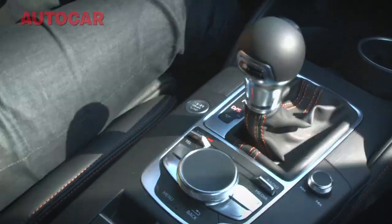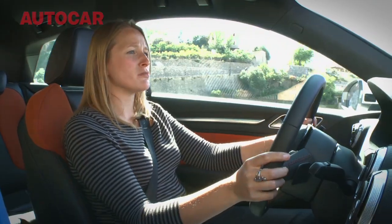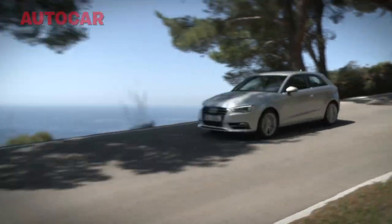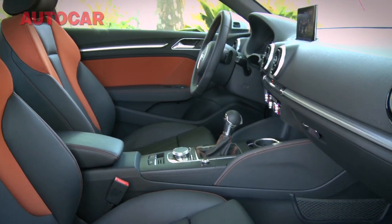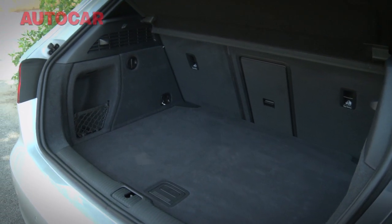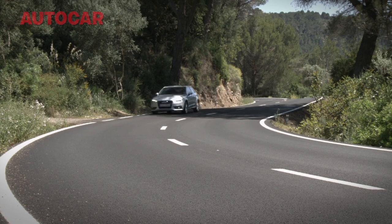I would also say that the gearbox could maybe be a bit more intuitive. It's fine if you're just cruising along in auto mode, but if you want anything a bit more vigorous, it can be a bit lazy. Even taking all those niggles into account, the A3 is actually still quite an exceptional thing. It's refined, it's a lovely place to be, it's packaged quite well, it's really efficient. 2-litre TDI in manual will do 106 grams per kilometre, or 119 with the auto, which is really impressive.